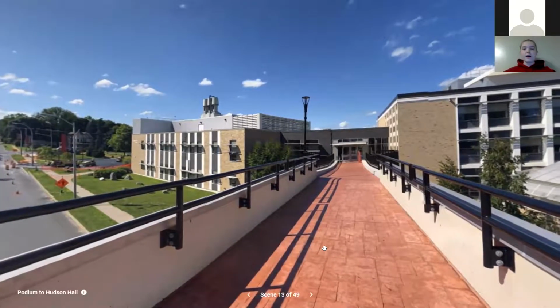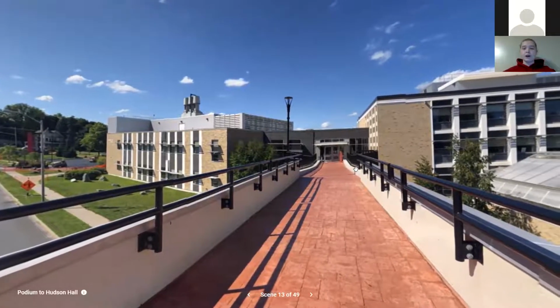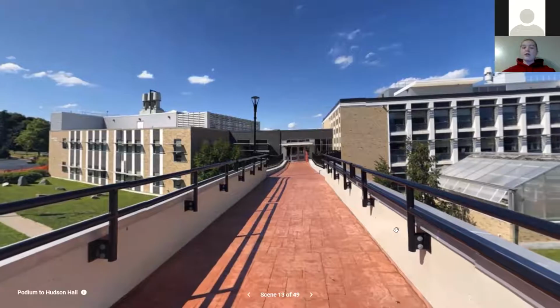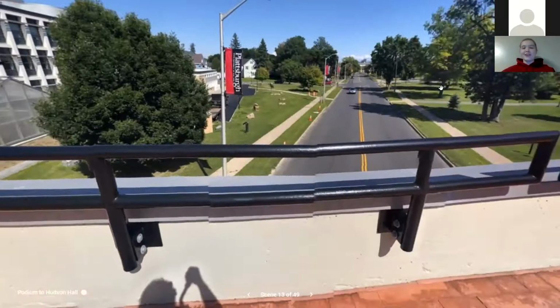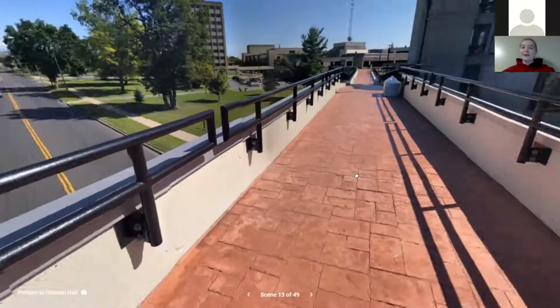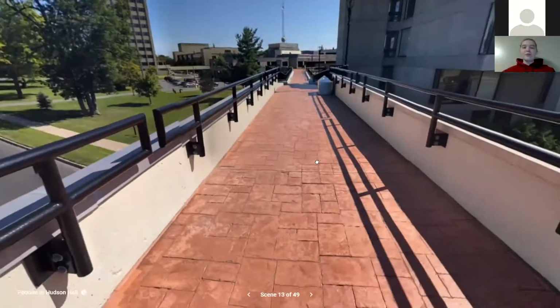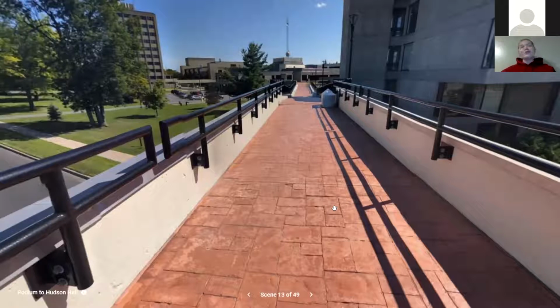So this right here is the entrance to Hudson Hall that we were just in. And then as you come out here, you're onto the podium, the red walkway, whatever you like to call it. And then you get a nice view of a little bit of the town right in here. Also a great place to take pictures, people like that a lot of the time. What I really love about the podium is that it's heated. So in the winter when it does snow, the walkway will melt it off almost immediately. That way it doesn't turn into ice and people don't have to worry about falling, which is very, very nice.